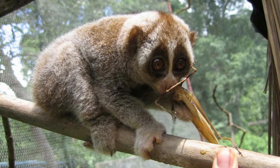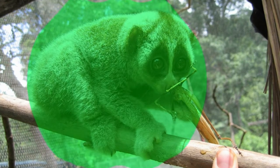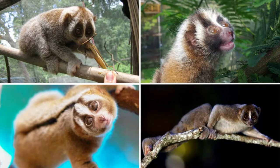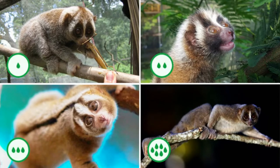Now, all sloth loris are poisonous, but they don't all have the same amount of poison. Let's look at these different sloth loris. They all look about the same. But now let's compare the amount of poison each sloth loris has. Based on this information, which sloth loris can best protect itself against predators?